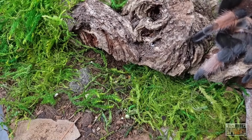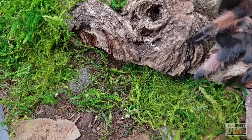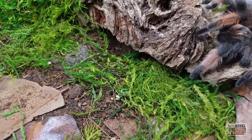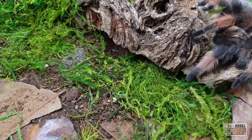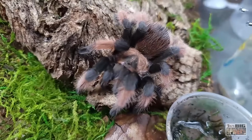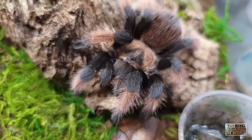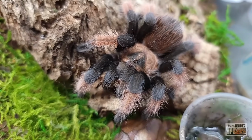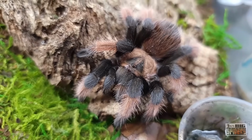She did not. She dragged some of the moss in. I thought she was going to do some burrowing at one point. And as you can see, it's not completely filled in, but she's not using it as a burrow. She's kind of sitting right out in the open, which is fine because this is a gorgeous spider, don't get me wrong. And I love seeing her. And she seems to have calmed down a little bit. She was much, much, much more skittish before, which is why I think she was very shy.